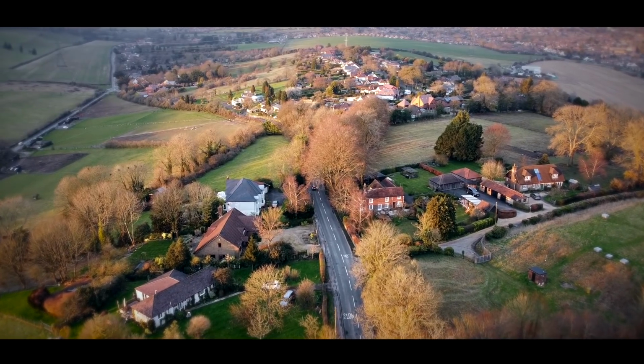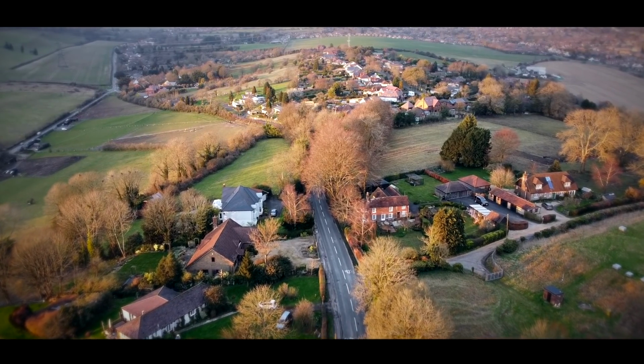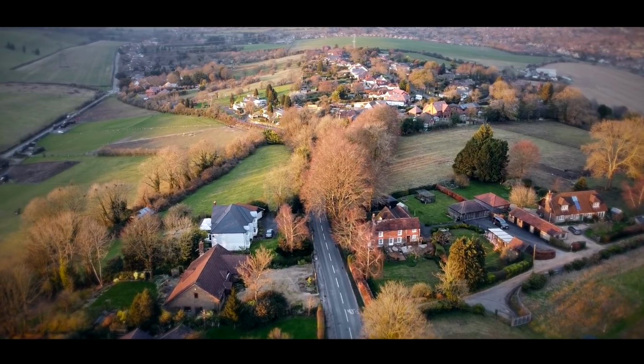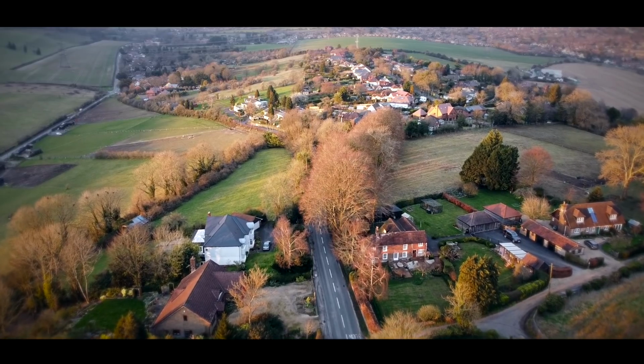And seeing as it's been such a quiet week on the bike due to the weather, I thought I would come out to Catherington Down here and do my piece to camera instead of doing it in the office.